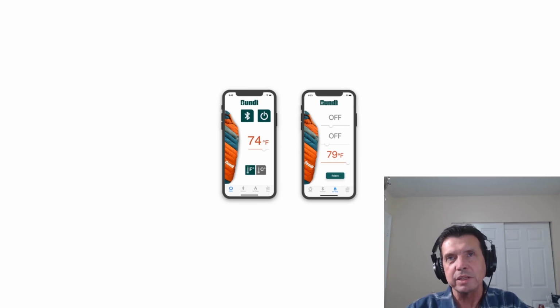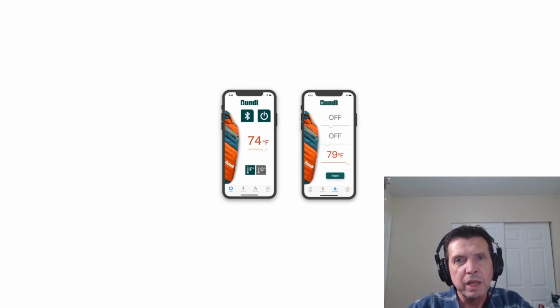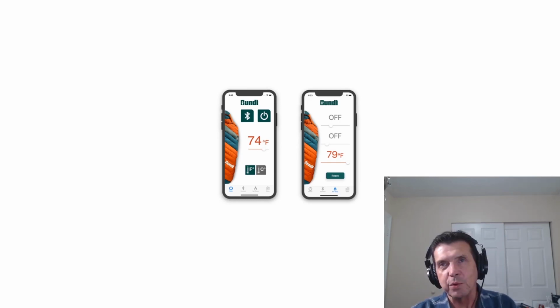What they're saying that you can do with your Bluetooth connection on your cell phone is you can control the overall temperature of your sleeping bag, or you have the ability to control each of the 3 zones in your sleeping bag individually. So you've got the top part up around your chest, the middle part, and then the part where I always get cold camping, and that's in the foot box. We can crank that foot box up, that we can control.